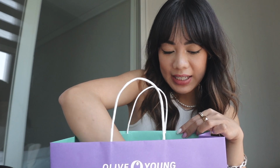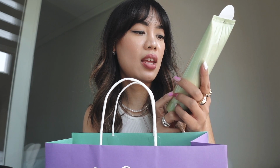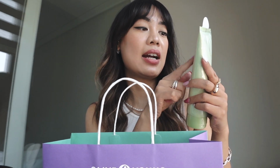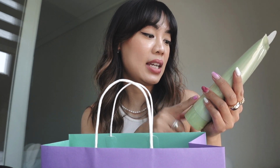I also did a little trip at Olive Young because it was literally down the street. I didn't bring a full-size body wash and I really like Bib stuff, so they were having a sale and this was like 18,000 won, so like $18 I think, but it's a pretty big tube. I'm pretty sure this is a face cleanser, but you can definitely use it for your body. And this is the acne foam cleanser, so I do get a bit of acne, so I'm gonna try this out. This one also has Centella asiatica, so hopefully it calms my skin down.